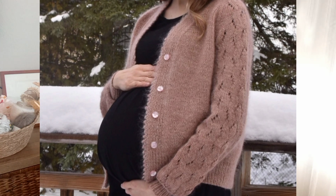And she has really, really lovely patterns. Her patterns are in Canadian dollars, so I guess she is from over there. And this is a beautiful cardigan, which has, as I look at it, a double knitted button band with a picot edging, which is very interesting. I'm interested to know how she accomplished that. Again, also beautiful lace on the sleeves only. It has a V-neck. It has buttons.